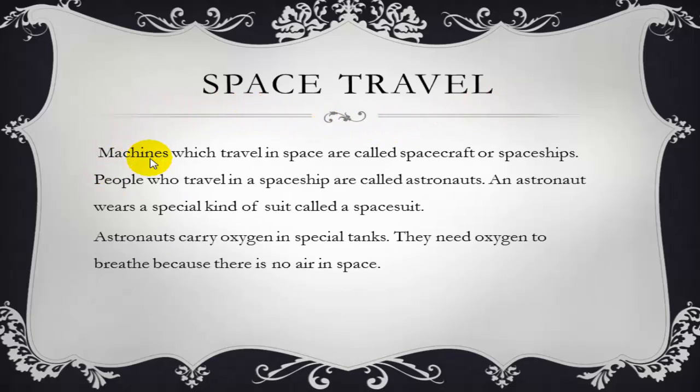Space travel. Machines which travel in space are called spacecraft or spaceships. People who travel in a spaceship are called astronauts. An astronaut wears a special kind of suit called a space suit. Astronauts carry oxygen in special tanks. They need oxygen to breathe because there is no air in space.